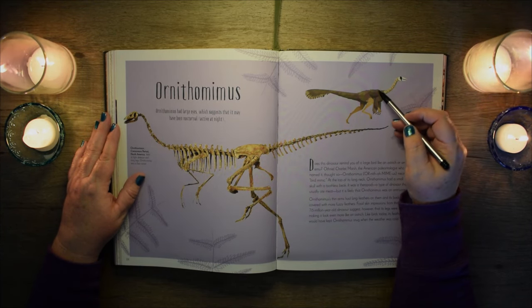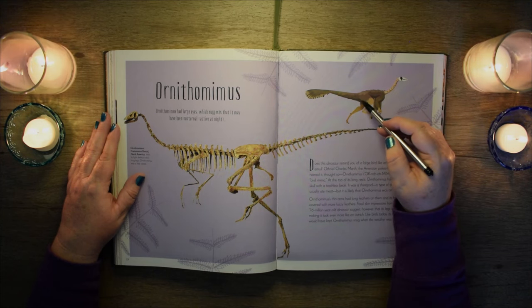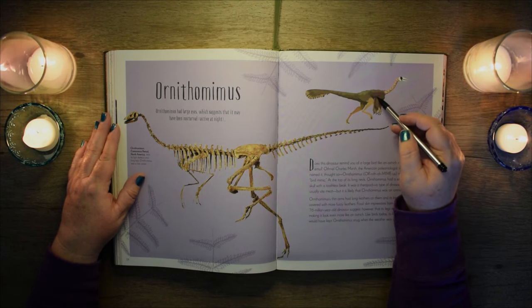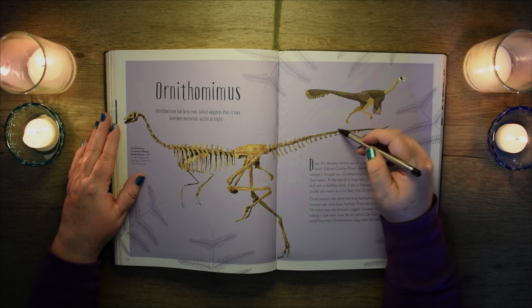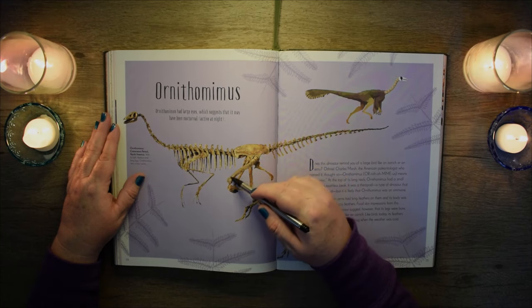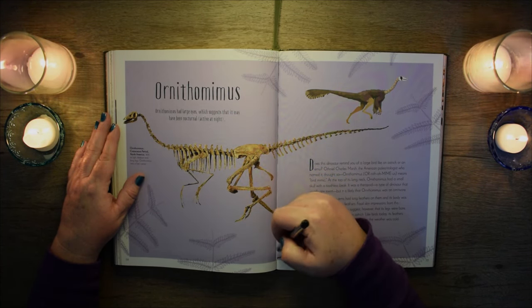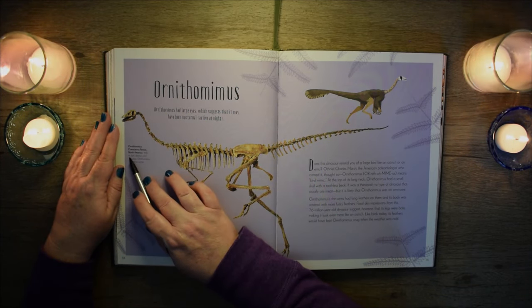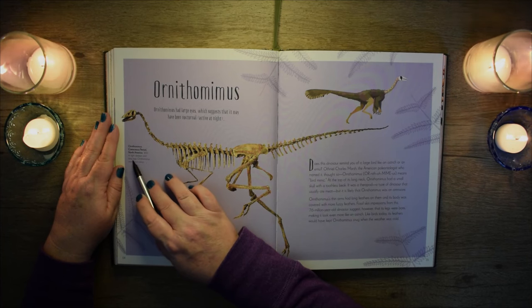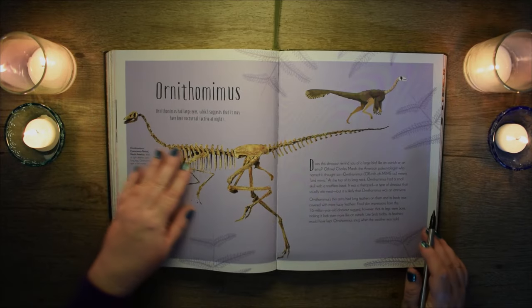So here we have it looking kind of like a long-tailed ostrich. It's fossils. With its light skeleton and long legs, Ornithomimus was a fast runner.